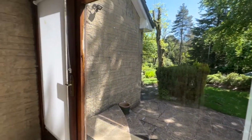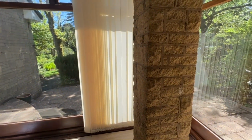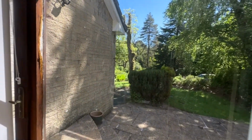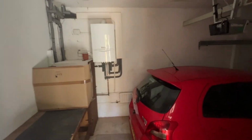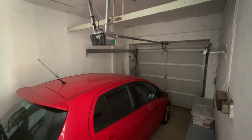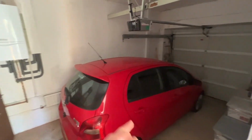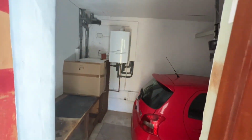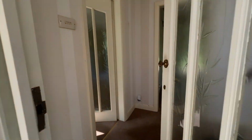So we've stepped inside and we're in the entrance porch. We've got windows to the side and the front, overlooking the front garden, and importantly there's a pedestrian door from the garage into the porch. So if you're parking the car in the garage, which clearly it's big enough for, you can hop out and come straight into the property. The Valent gas combination central heating boiler is wall mounted in there as well, so that's out of the way.